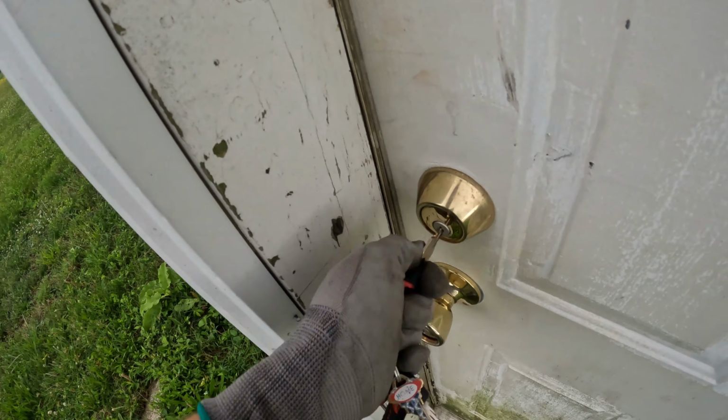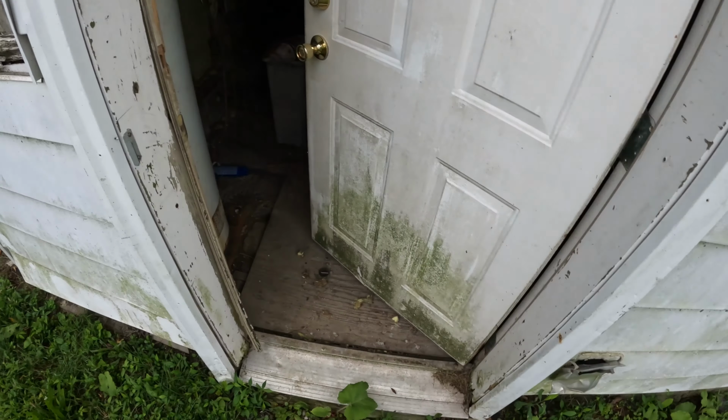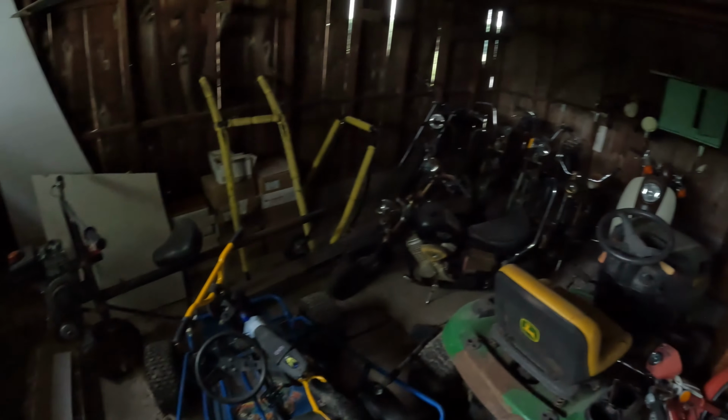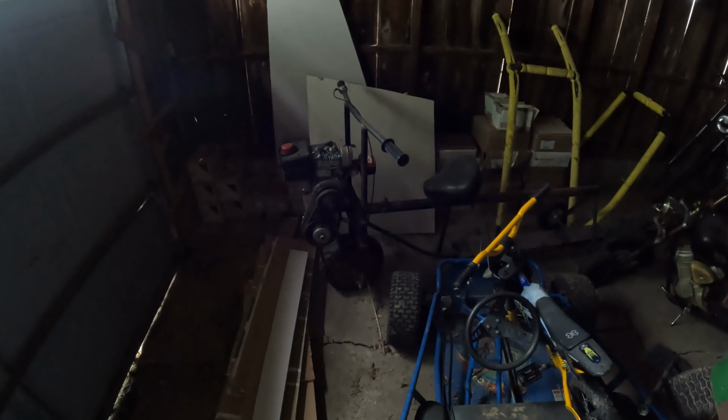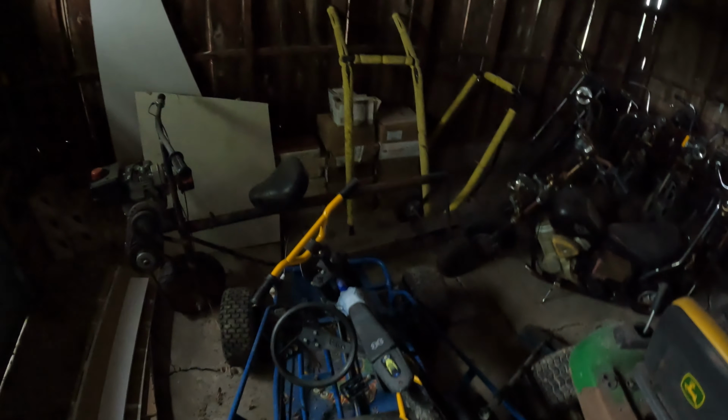Time to retrieve the steam bike, aka Stanley Steamer. Flashlight. Couple cool things in here, some mopeds. There's a steam bike there next to the scooter. Got a scooter, mower, another moped, go-kart, and that.